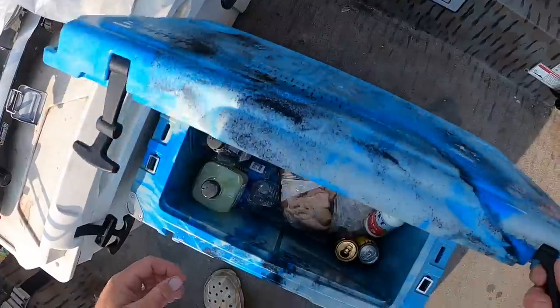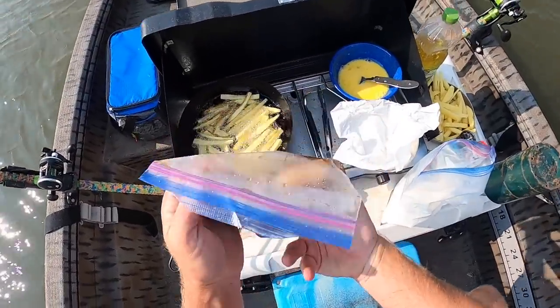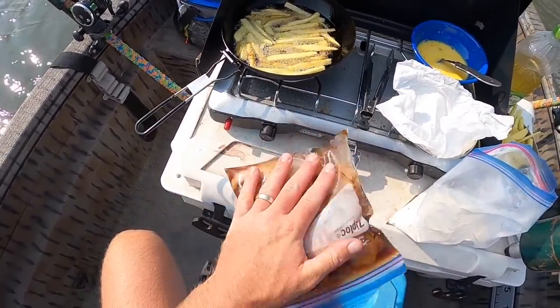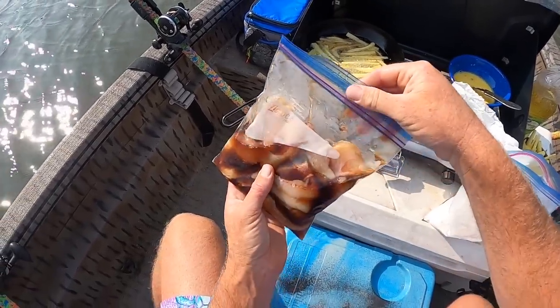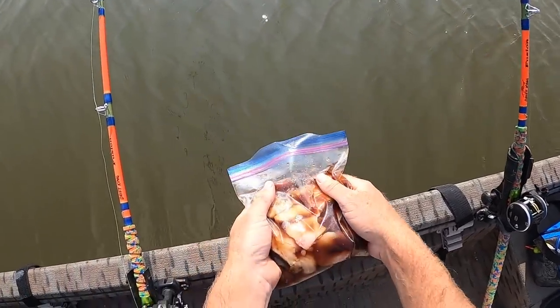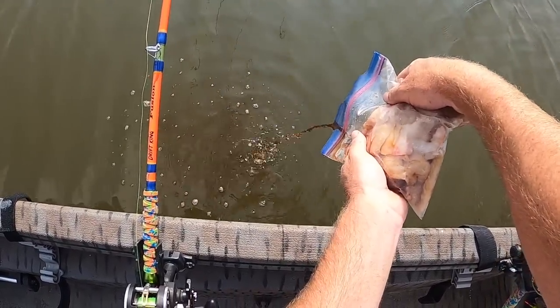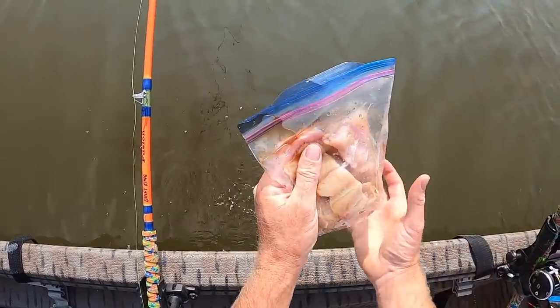There we go. All right, time to pull out our catfish. I've been sitting in that beer for a little over 2 hours now, so that should have soaked up some decent flavor. We're just gonna drain this off. There's some fish down there that will get a little taste of Guinness if they want it.